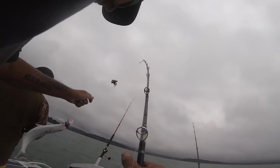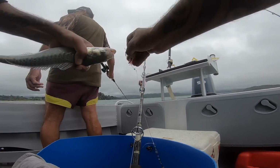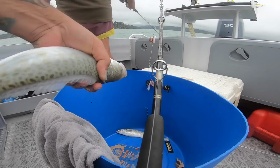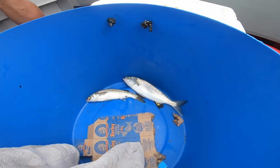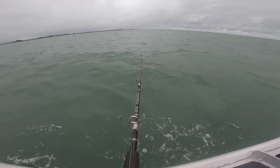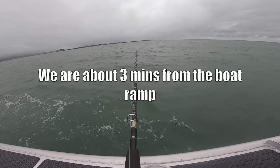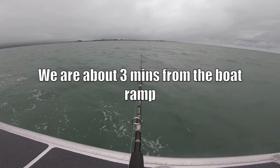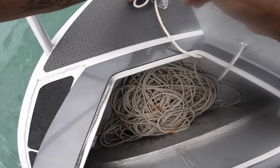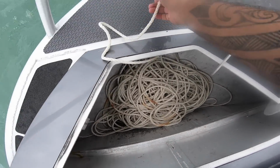That was all keeping me on. There's some nice fillets in it though, but all good bait. Gonna move. Not getting much happening over here, so just gonna move the boat around a bit more.